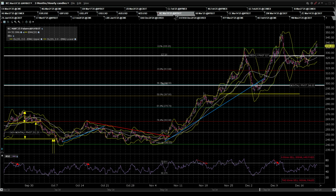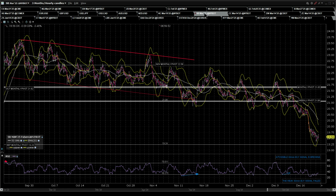KC, I think it's all about crop failures here. So I think higher. There's concerns about shortages on KC, and we'll look higher. SB, I'm wondering about this move down, which I wasn't expecting. We've got a 60-minute buy signal fixing here, and I'm expecting to see a rally, but it could be we're going to see more downside afterwards.